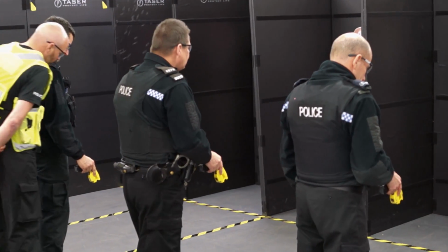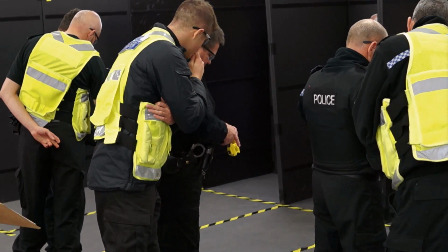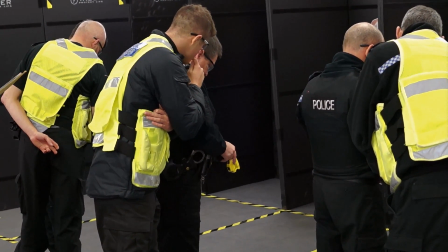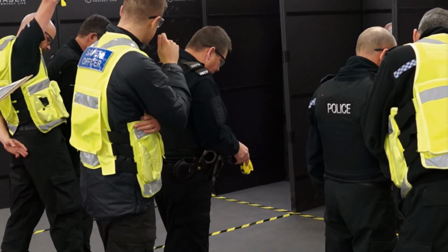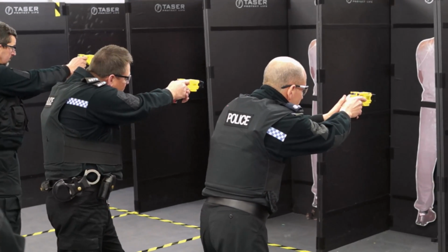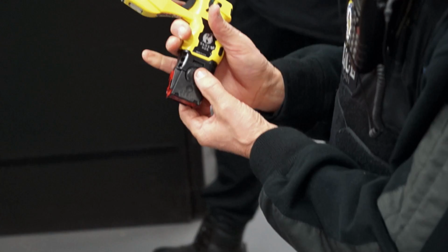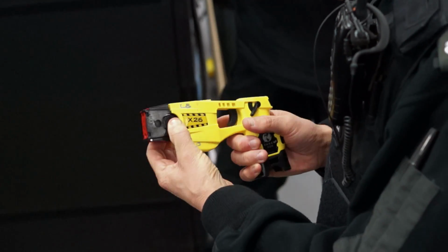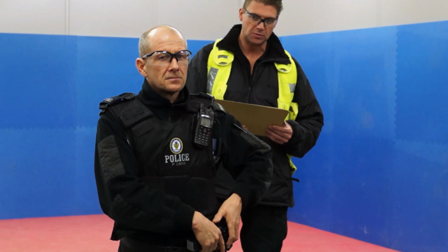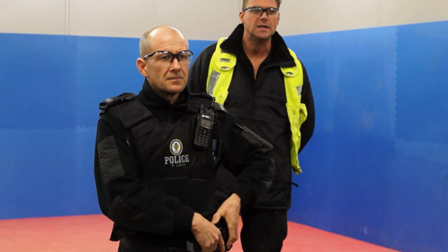The second day is more practically based. Officers use Taser in a number of scenarios. During the second day, they are subject to a qualification shoot where we assess their competency with the Taser, their safe handling and their probe placement. The third day involves more tactics using Taser, and the officers receive other inputs on vulnerable persons and post-incident procedures. Finally, the officers take part in an assessed scenario against a number of competencies of which they can pass or fail.